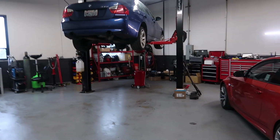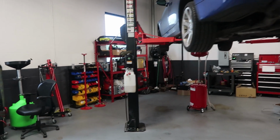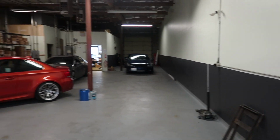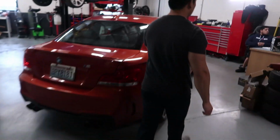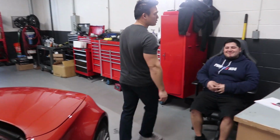So we're cranking out a lot of things here, Ivan and myself. So I'll show you guys Ivan here just in a moment, but you guys can kind of just see, got some pretty good space, a lot of cool cars and a lot of cool builds going on. So, and like I said, this is Ivan actually. Ivan here is my partner. So this is the Performance House. This is what we're gonna be known as.